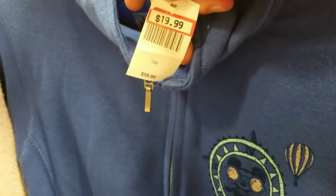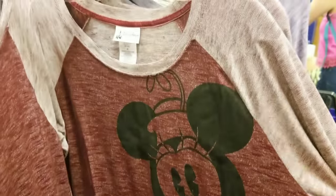This is Disney Vacation Club, like a pullover jacket. And unfortunately, oh, no, there it is. Bam. And then these, they've had these for a long time too. These are really cute. And you know what I like about these? They're very lightweight, so I feel like you won't be sweating to death in them. And they're $7.99. I feel like they price dropped those. I really feel like they did.